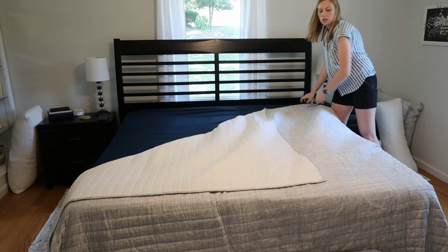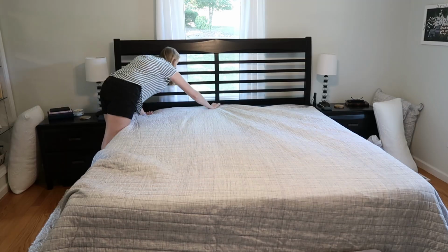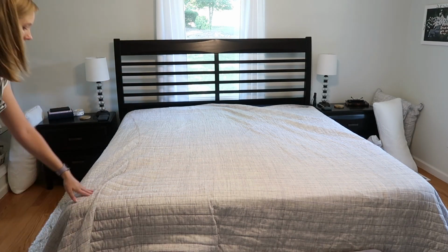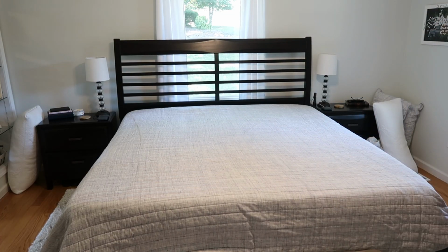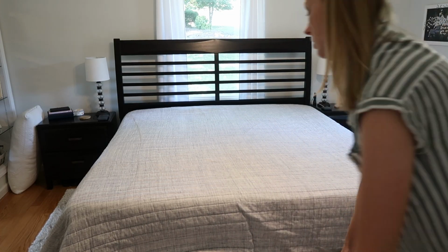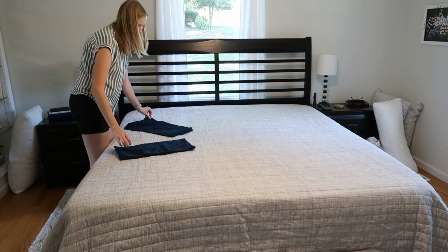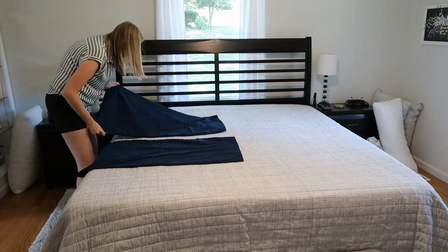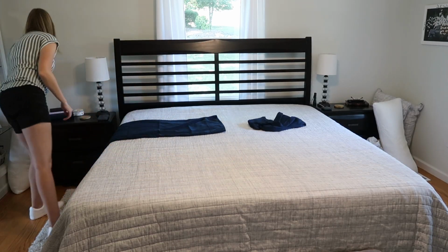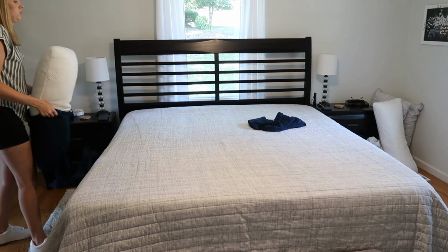But I'm quickly going to pull the quilt back up on the bed. This quilt is actually a Hearth and Hand quilt. I've had it for about a year or over a year, I think, and we just keep the quilt on year round. My husband is a very hot sleeper. I am a cold sleeper, so I always have to keep an extra blanket on my side of the bed while I'm sleeping, but that arrangement tends to work out great for us.